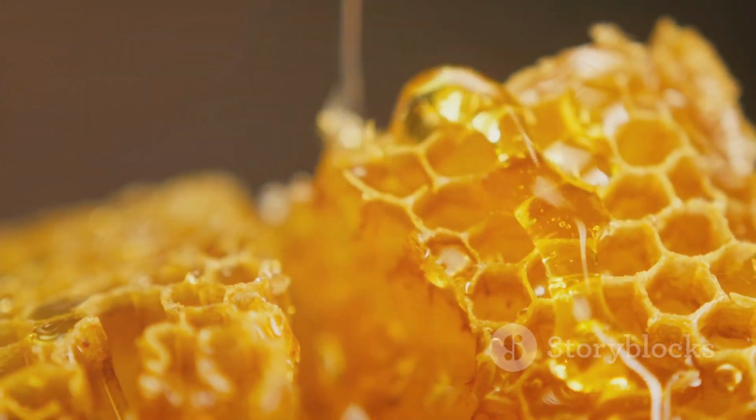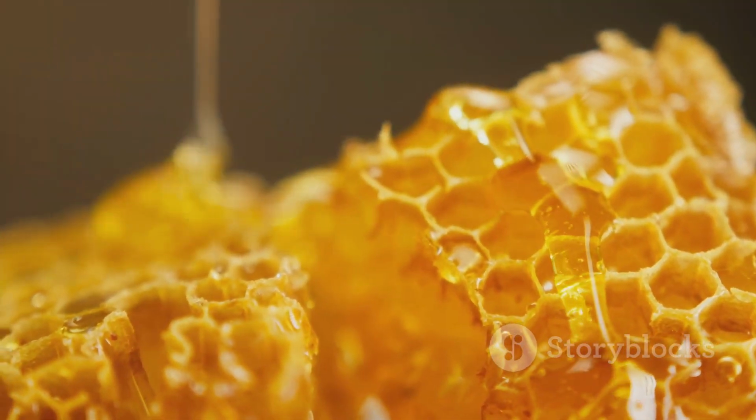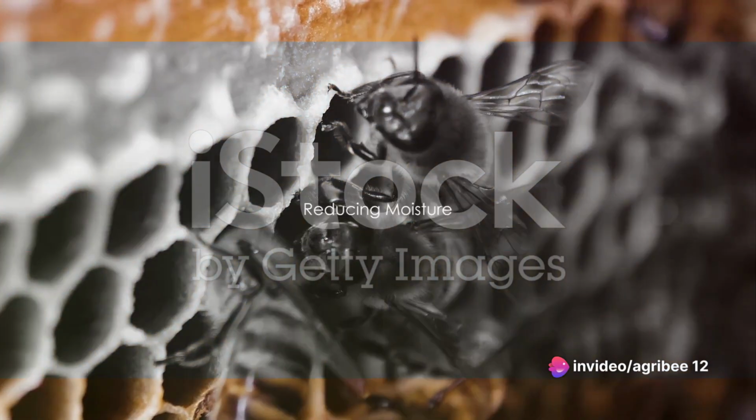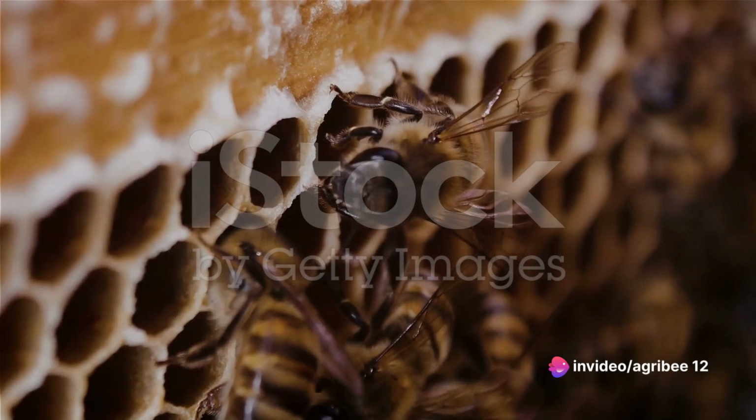But the nectar isn't honey just yet. There's one crucial step left: reducing the moisture content. The nectar stored in the cells is still too watery to be called honey.